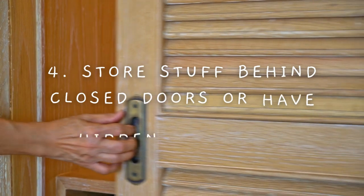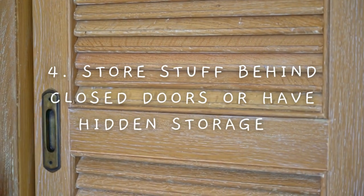Number 4 is store stuff behind closed doors or have hidden storage. It can help so much with visual clutter to store things neatly behind closed doors or where you can't see them. And I'm going to give you the epitome of an example of this.